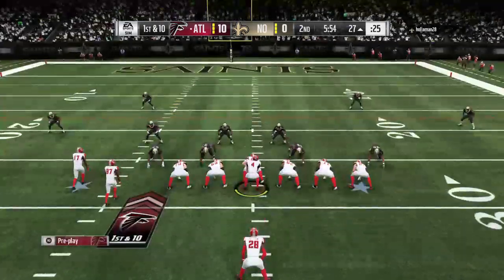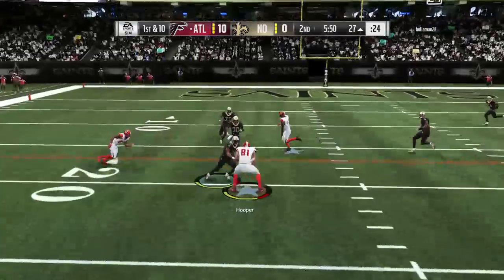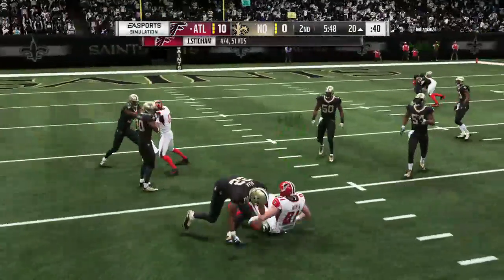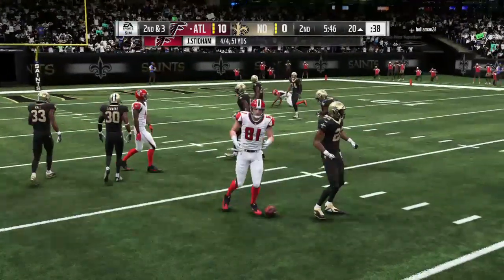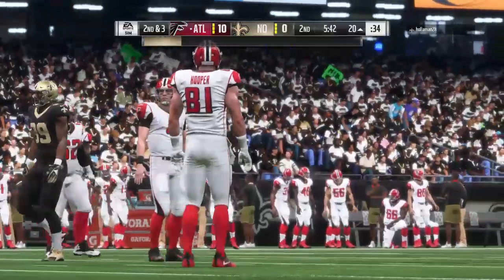Detroit! They'll come out throwing here on 1st down. And it's caught over the middle. Hooper. And he's able to get it to the edge of the red zone at the 20-yard line. 7 yards, the pickup on the pitch and catch.